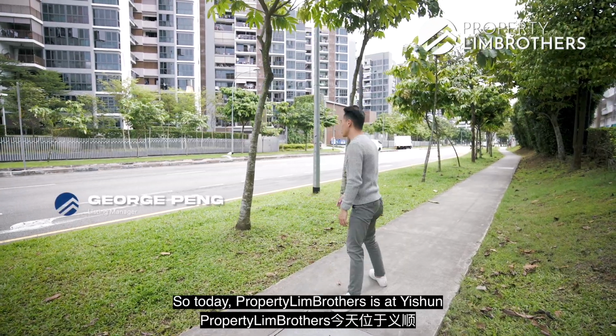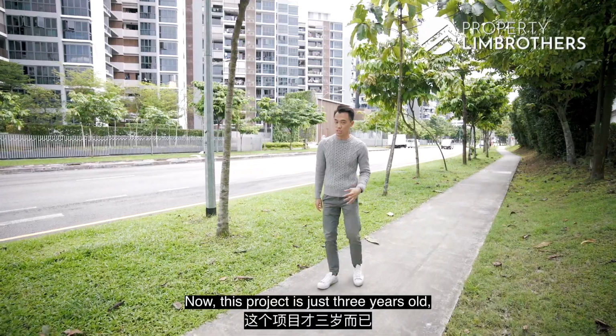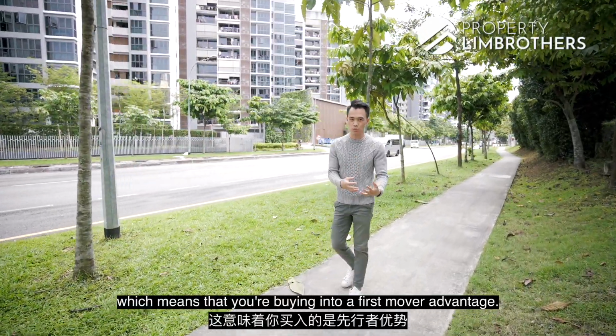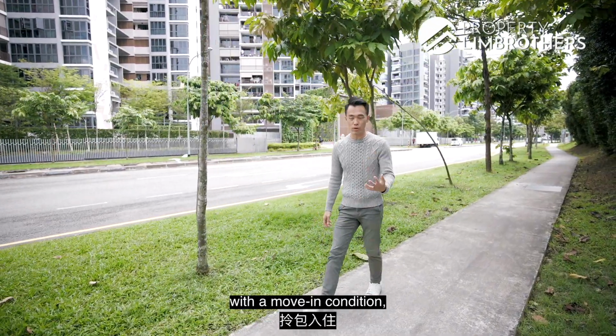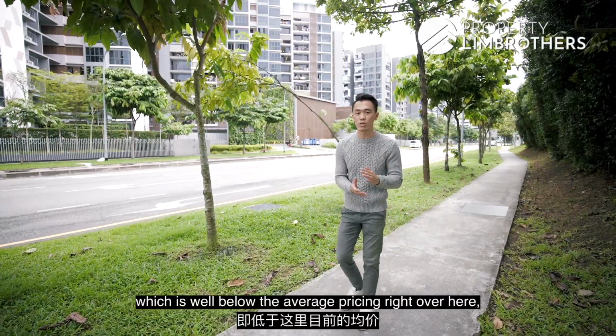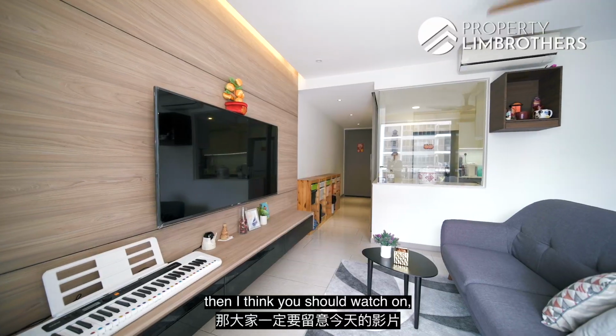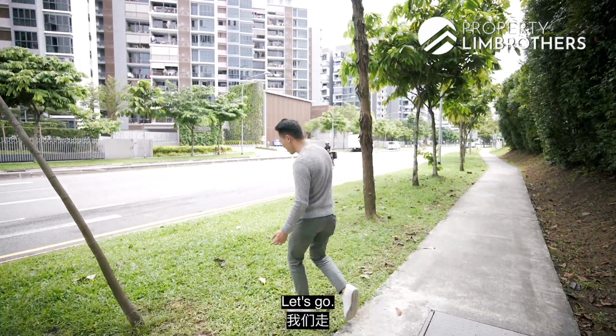Now today, PropertyLimBrothers is at Yishun and we are heading up to this EC called the Criterion. Now this project is just 3 years old, which means that you're buying into a first mover advantage. And if you're looking for a rare 5 beta that is sitting on a north-south orientation with a moving condition, as well as an asking price of $1.45 million, which is well below the average pricing right over here, then I think you should watch on, join us as PropertyLimBrothers brings you along this home tour. Let's go.